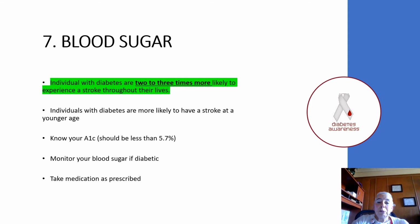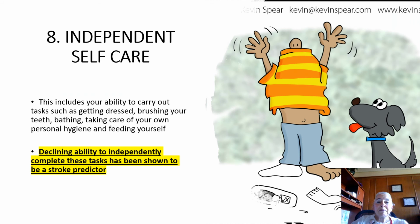We're going to monitor your blood sugar if you would like that monitored. But also, if you have blood sugar that's higher than normal, the doctor's going to be aware. He might assign medications. He might just say to use diet and exercise. There are things that we can do and talk about to help you to manage your blood sugars.